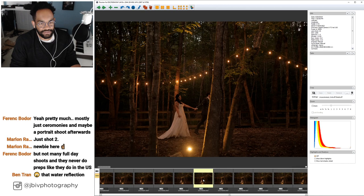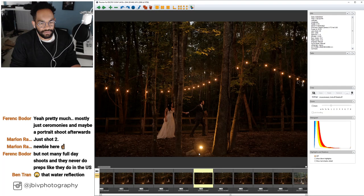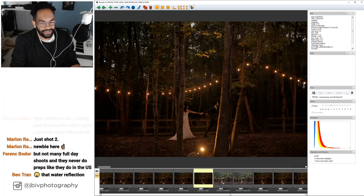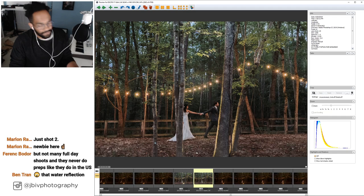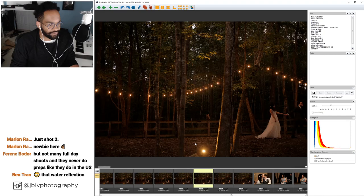So this shot I did, yeah, that was my money shot right there. I love that. It's a little out of focus and stuff, and it's a little grainy. I was at like 1250 ISO, but it worked. I love my sideway walking shots. They're like my favorite.